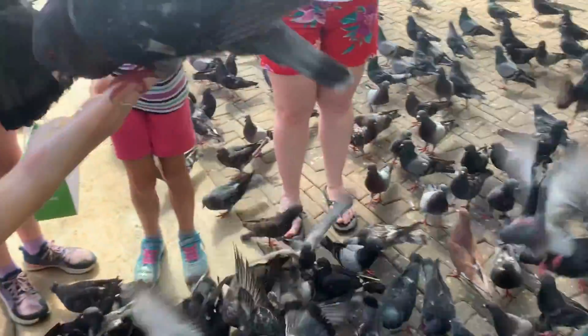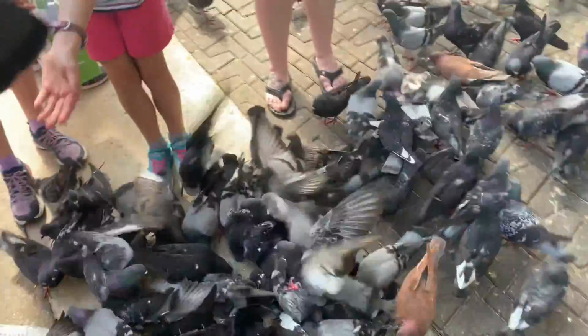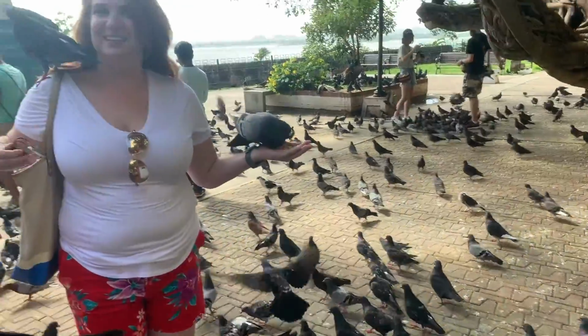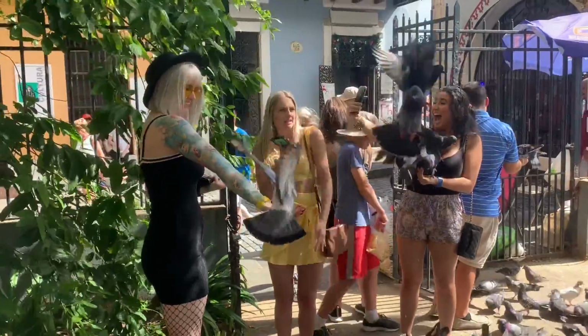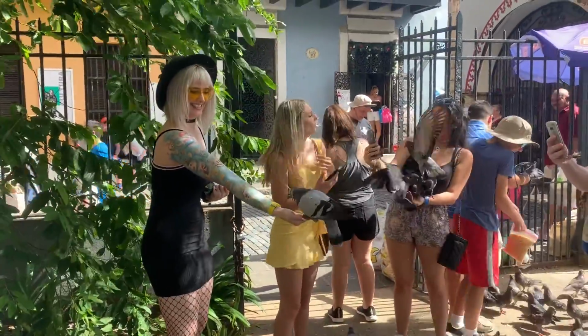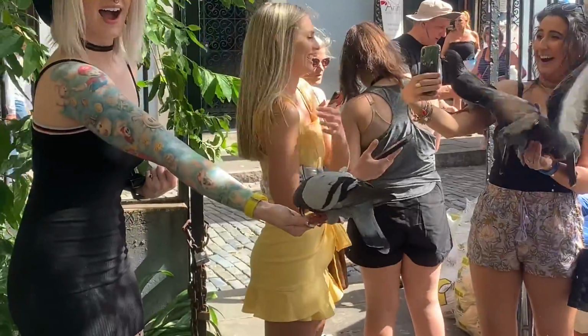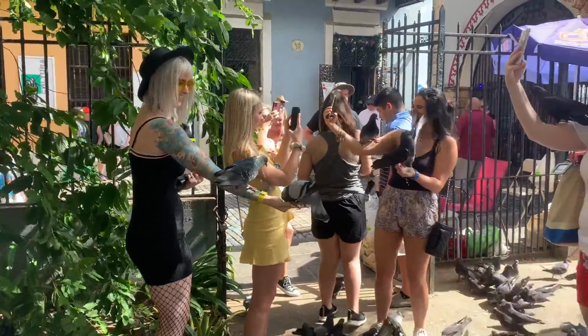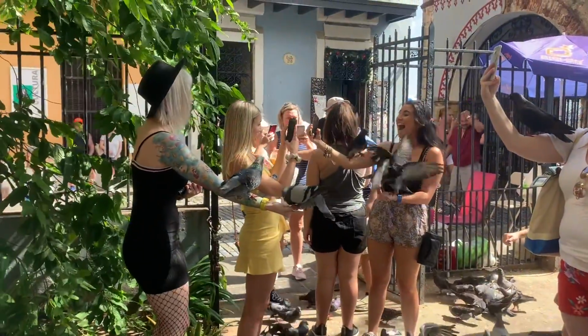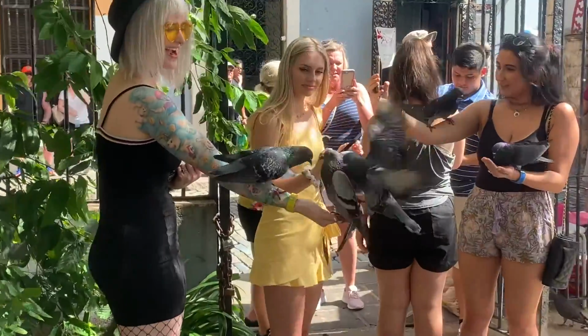This man's about to fall. All right, fly away. Oh my gosh, they touched me. Fly away now. Why is this the best part of the trip, though? Whoa. Actually, I need a pic. Goodness. Okay, I don't like it flying in my face. I have so many. I love you. I'm so scared.